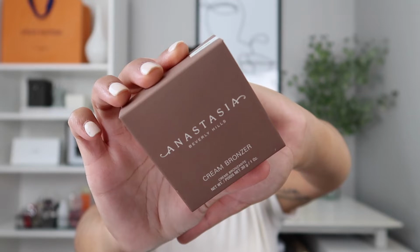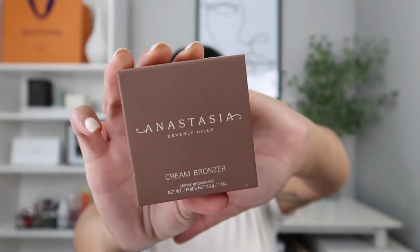Now that we have everything blended out, I feel like it looks pretty good. I thought it was going to be way too peachy up under the eyes, but I feel like the peachiness kind of canceled out anything that I had going on under the eye area. I am trying the Anastasia cream bronzers that they just came out with.